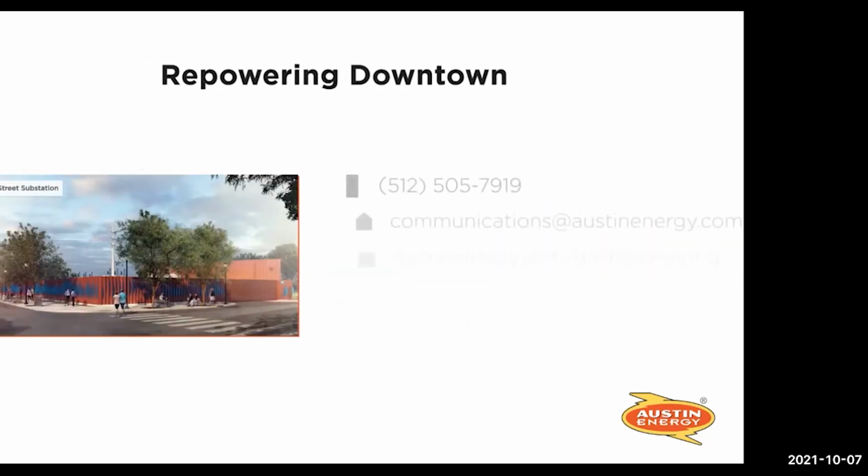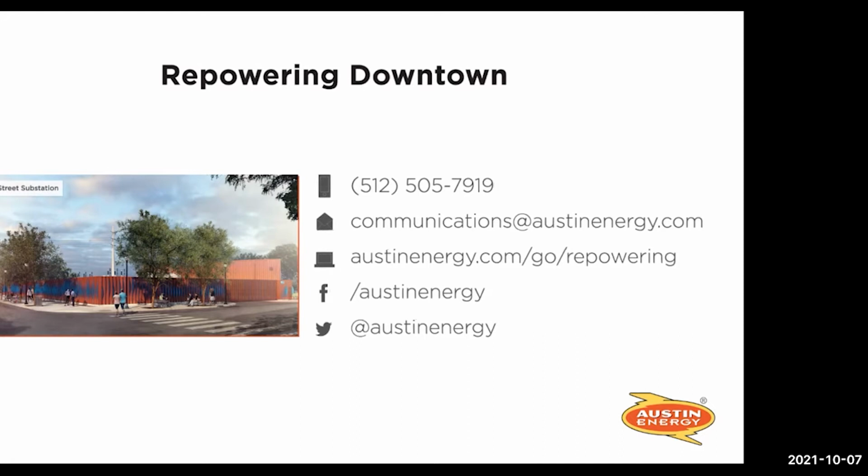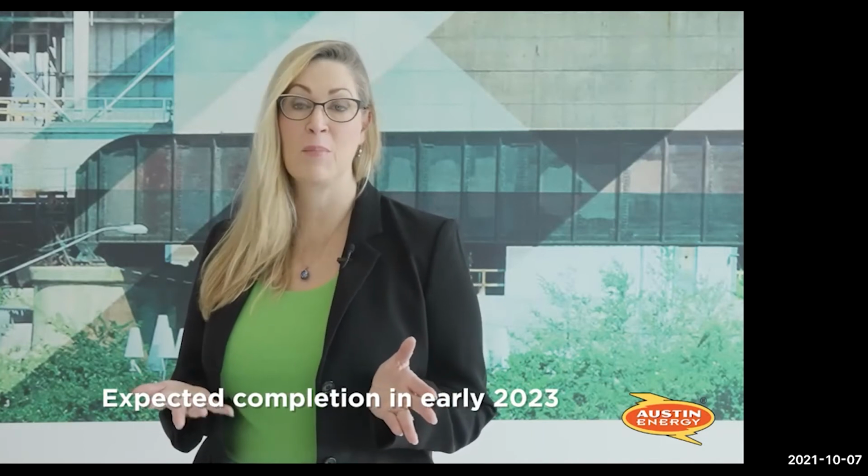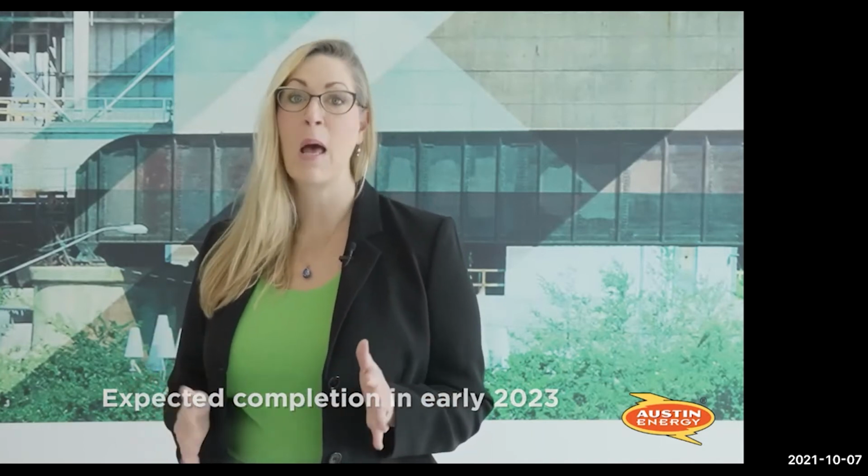As construction moves forward, Austin Energy will provide updates about any expected impacts to neighbors, traffic, the construction timeline, and any other information. We look forward to celebrating the completion of the Rainey Street Substation in 2023. Before then, we'll share information with nearby neighbors throughout the entire process. Please visit our website to sign up for updates.